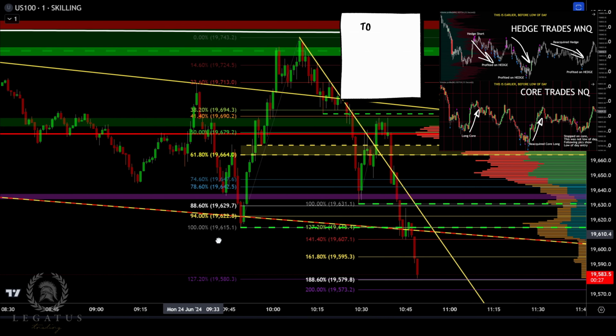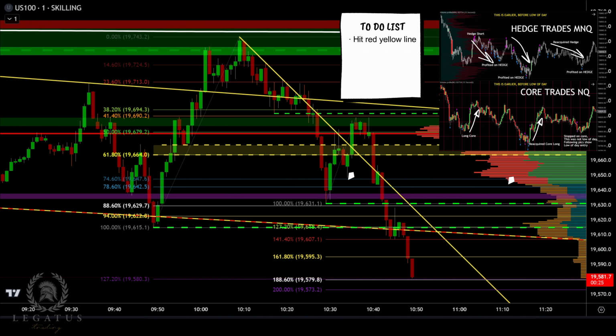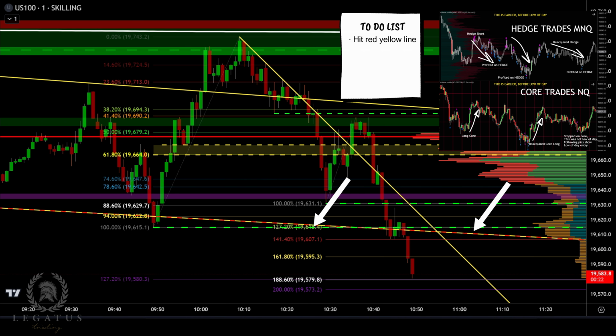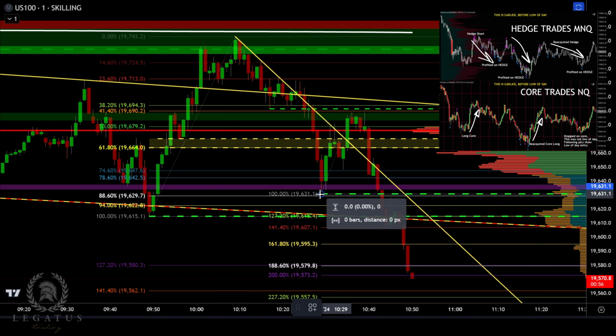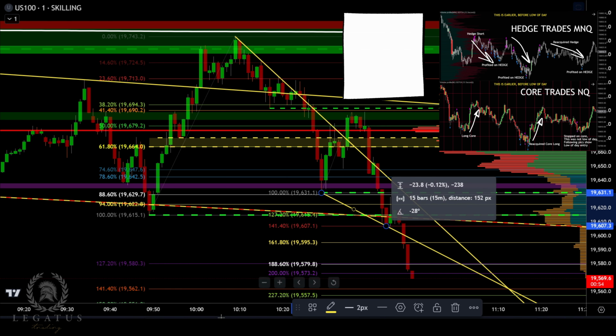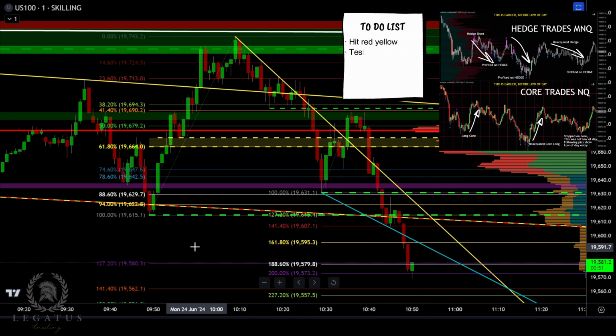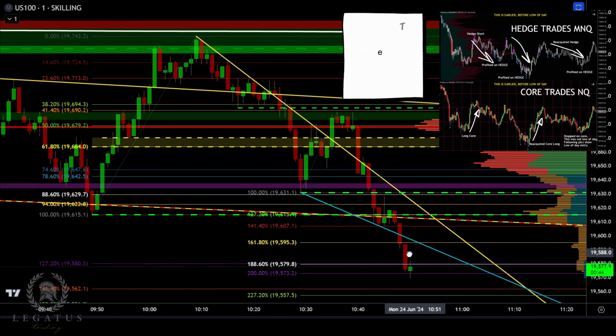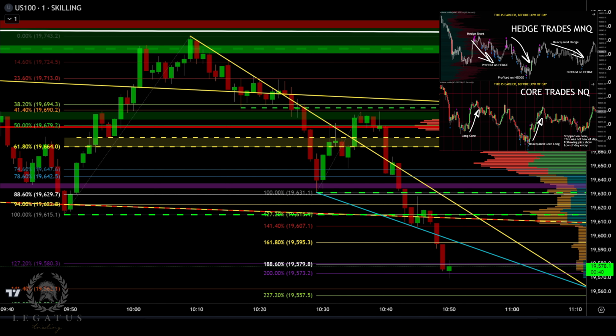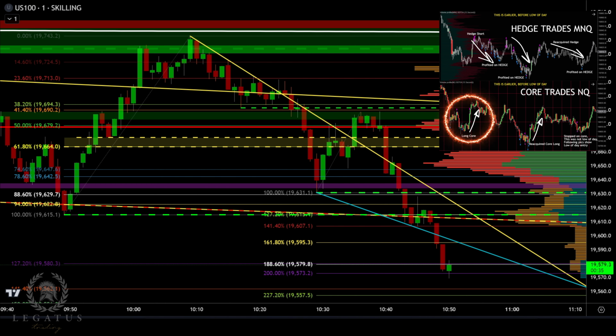I think that what we will do is come back and test the red-yellow line from the underside. It's going to be one of the prerogatives of the morning. Also, there could be a blue line that's drawn in here as well, which is another line that we could have an interest in testing, which isn't difficult to test, but with the ATR being so high, taking trades back to small levels like that doesn't pay so bad. But I know that we will see the underside of that blue line, so it could literally be the high of where we test the 188 again.